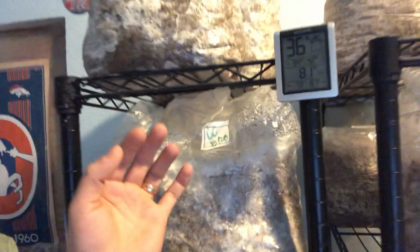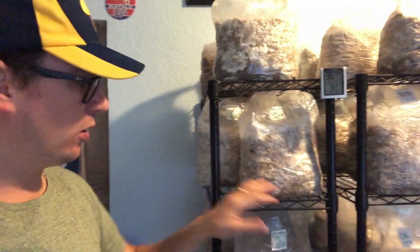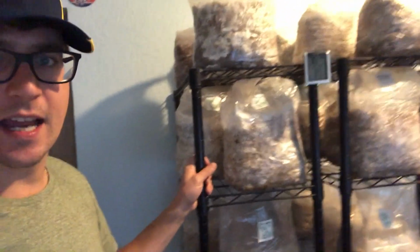Alright, so I'm doing my temperature checks this morning, and I noticed that my incubation is a little bit warm. It's sitting at 81. It was a really hot weekend here in Denver, but I'm not too concerned. 81 is tolerable, but one thing I will do is space out my bags more. If you're having temperature issues with your incubation, it's always a good idea to space your bags out. That way there'll be more airflow, and your bags won't be touching each other or giving off heat, and that will help mitigate contamination.